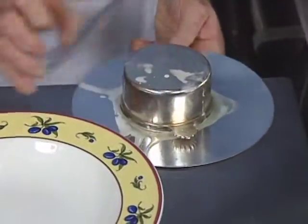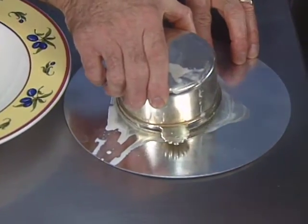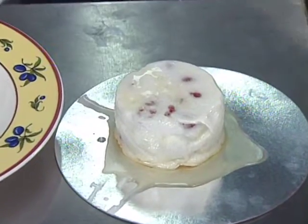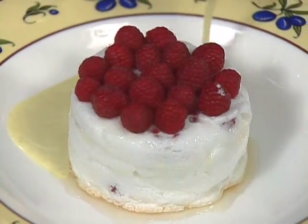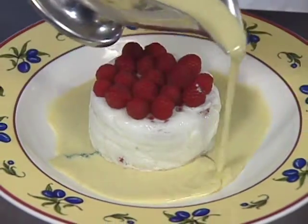You put your plate in contact and flip it over, all right? And as you can see the syrup is coming out on the side. You unmold very carefully. And here you have your floating island. Fresh raspberries are placed on top. It's a floating island, right? So you need to put something around.